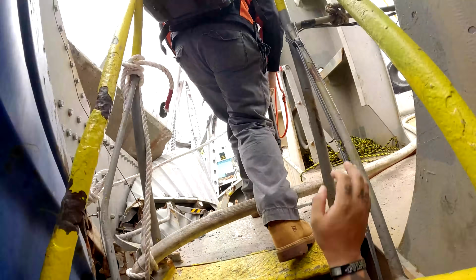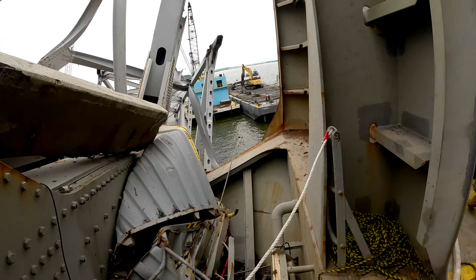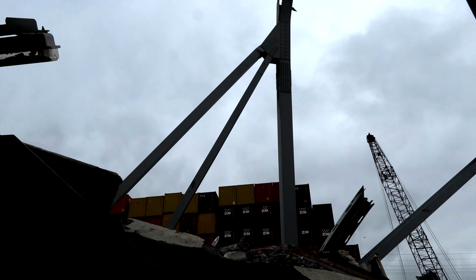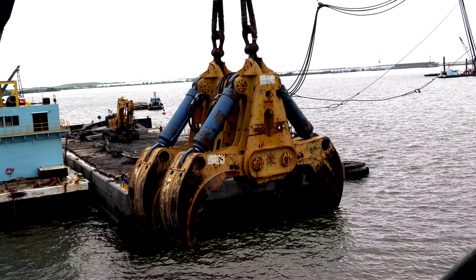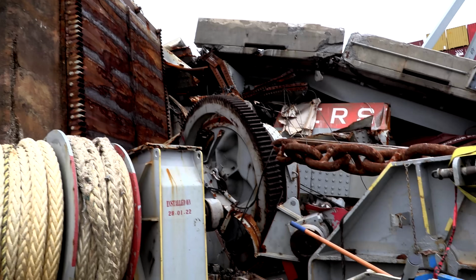Take a look at this mess here, man. That's where they still have part of the bridge truss still sitting over the top of the ship. Look how tall that remaining bridge truss piece is. It's deceivingly tall. And there's the anchor chain.